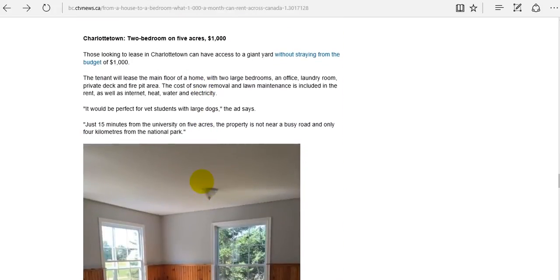In Charlottetown, Prince Edward Island, $1,000, so right on the budget, gets you a 2-bedroom apartment on 5 acres of land. Those looking to lease in Charlottetown can have access to a giant yard without straying from the budget of $1,000. The tenant will lease the main floor of a home with 2 large bedrooms, an office, laundry room, private deck, and fire pit area. The cost of snow removal and lawn maintenance is included in the rent, as well as internet, heat, water, and electricity.